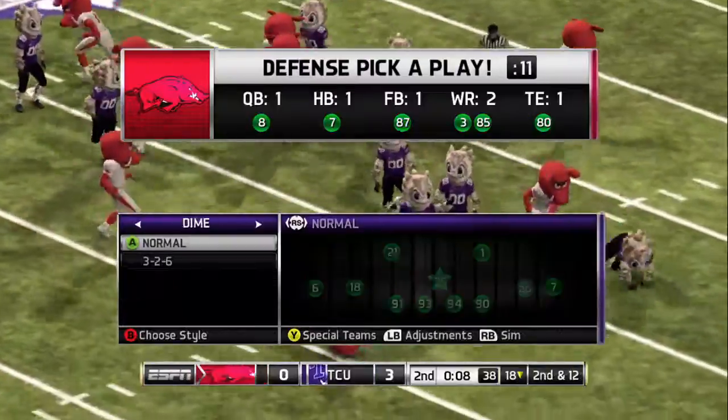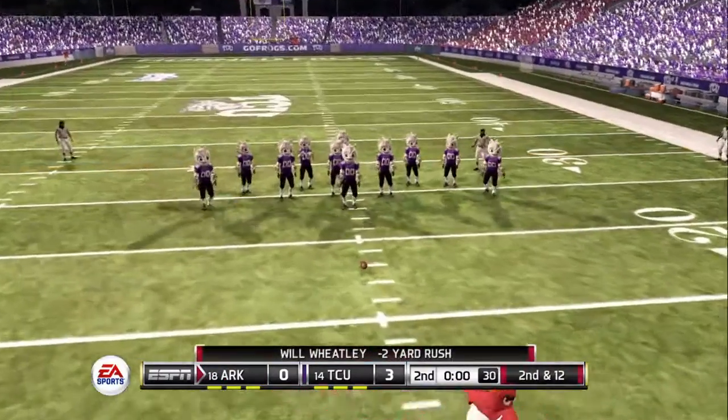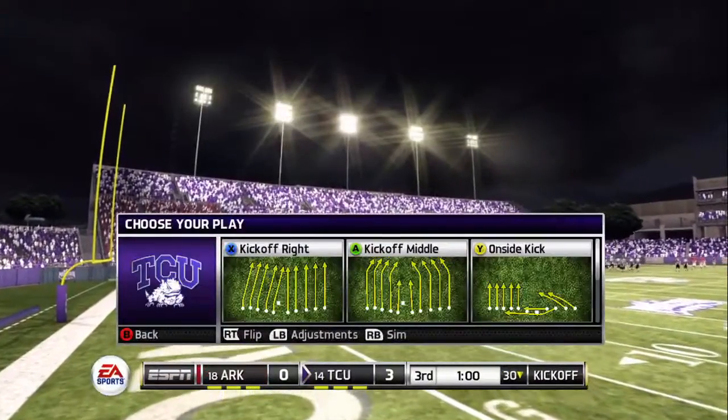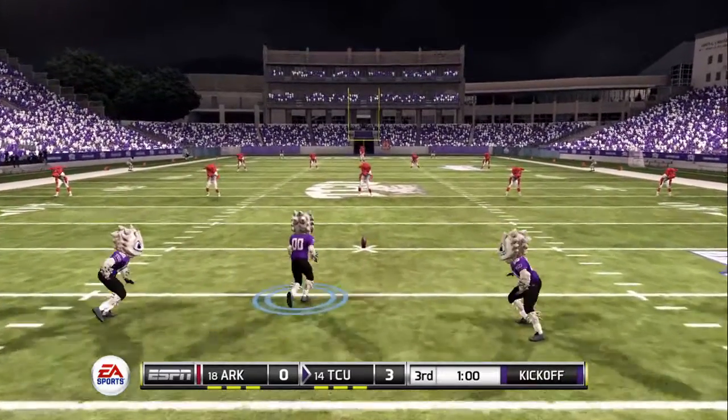That is a textbook tackle right there. He leveled his shoulders and just put his whole body weight behind that one. Great hit. A tight first half of football, and we head to the break. The score here at Amon G. Carter Stadium is TCU 3, Arkansas nothing.